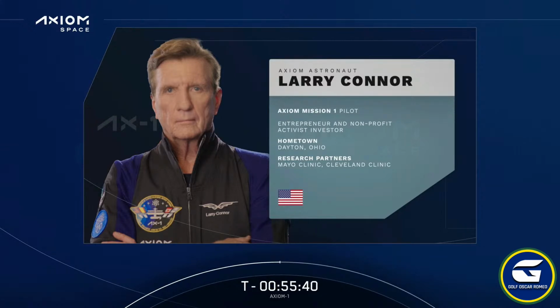SpaceX, you are go for section 6 of 4.100. When ready, report go for launch. That's in work, SpaceX.